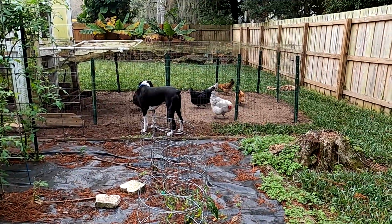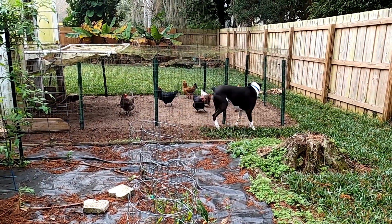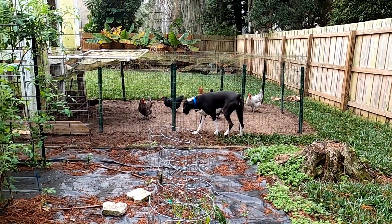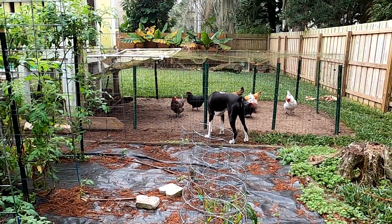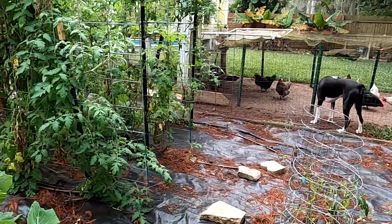Him and my lavender Orpington have quite the standoff most days. Don't think she's very afraid of him. A little bit, but not much. She knows she's safe in there.